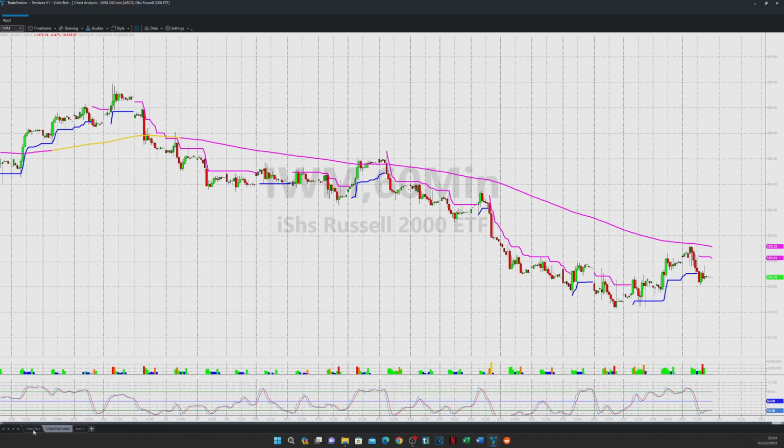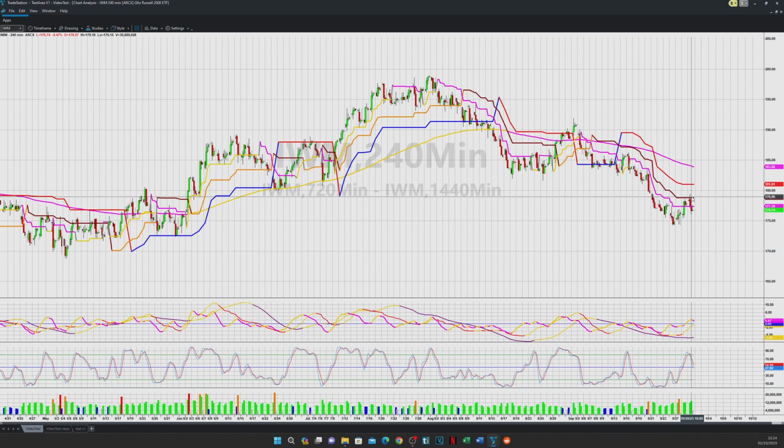IWM, the Russell. Let's see how it looks. Again, got rejected. Probably continue. Started to be a little bit making a hidden divergence for the upside. So let's see if it's gonna bounce from this area, the 175.50, and see how it goes. There is no divergence, I think, here. 86.71, and this is 88. So could mean another push a little bit for the downside.